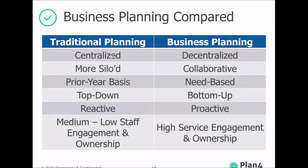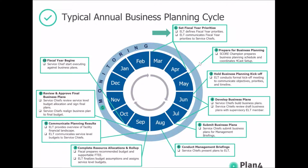The level of detail that they expect the services to go into in planning, the level of transparency and collaboration when it comes to decision making. Those are all things that might vary from site to site, but there are sites that are very close to taking that approach.